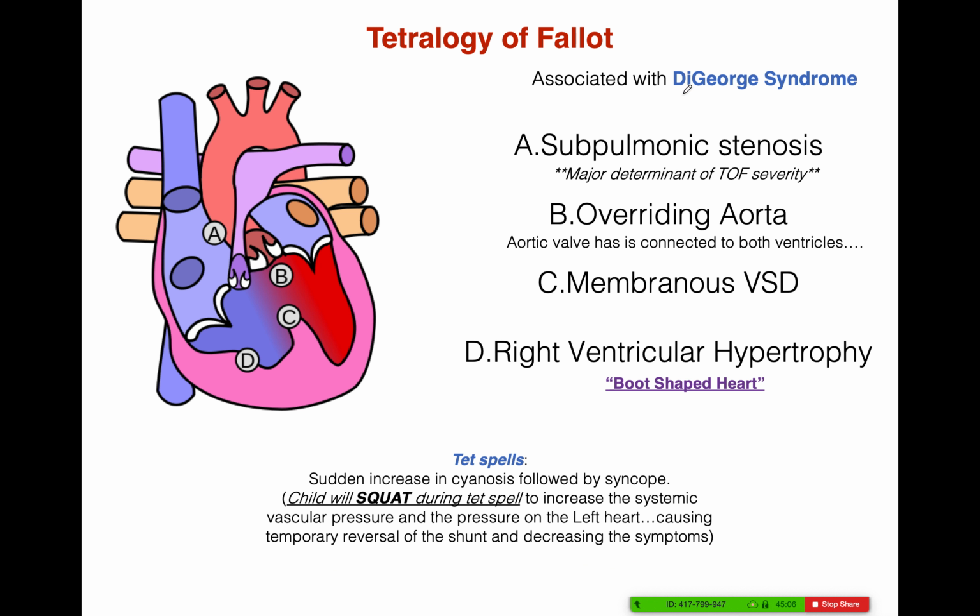Tetralogy of Fallot. This is associated with DiGeorge syndrome. And what we see, four problems, right? It's a tetralogy. Tetra means four. The first problem is this subpulmonic stenosis. What that means is right there, just below the pulmonary valve, we have some stenosis, subpulmonic stenosis. You can see how narrow this pulmonary artery is. So this is our subpulmonic stenosis. Essentially, it makes it hard for blood to go into the pulmonary valve and move up to the lungs because there's that narrowing. Anytime we have a narrowing, we're going to have more resistance.